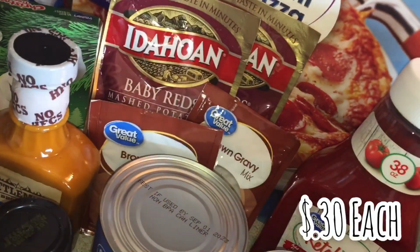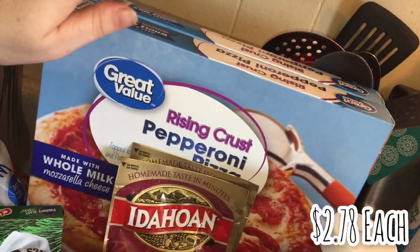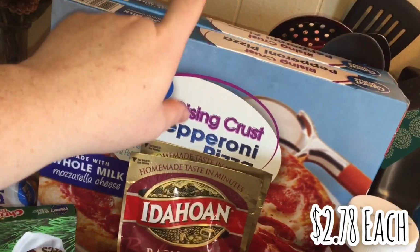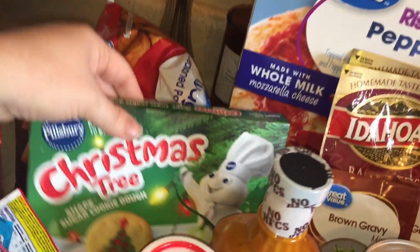Got two packets of brown gravy and two things of Idahoan baby red mashed potatoes. Got two of the Great Value Rising Crust pepperoni pizzas. These pizzas are really good if you've not tried them, and they're really cheap. I think they're like $2 or something.